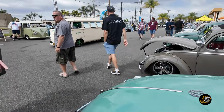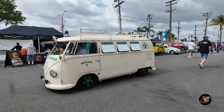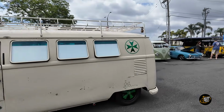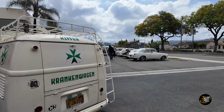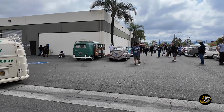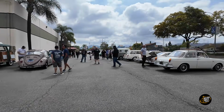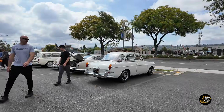Something like this, right? It's got windows missing in the back on this side right here and this corner. Oh, even the back of that one. But still cool, you know, to each their own. Everybody's got their own style. But the 23 window, because it's more rare and it was numbers matching, it just brought in more money.